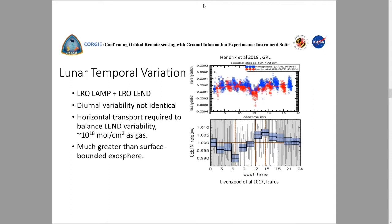You see a little bit of phase lag in the LEND data, which is the bottom right, Livengood et al. The top is from Hendrix et al., GRL, and that's the LAMP data. The bottom right-hand slide is from Tim Livengood et al., 2017 in Icarus. And you can see the little bit of lag.